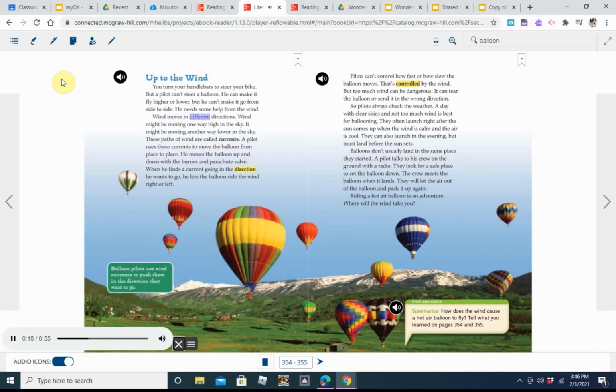Wind moves in different directions. Wind might be moving one way high in the sky. It might be moving another way lower in the sky. These paths of wind are called currents. A pilot uses these currents to move the balloon from place to place.